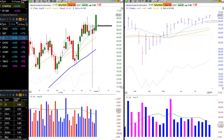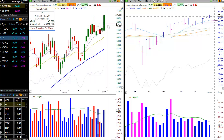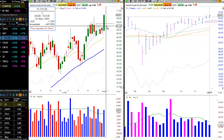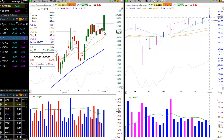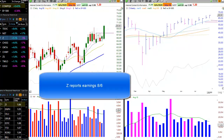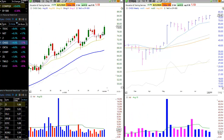Z, we just purchased on Thursday in the model portfolio over 67.68. I believe it was this bar here. So nice breakout today, heading into earnings on 8/6. Nice pickup in volume. We're looking for an immediate follow through. How we decide to hold is basically up to the stock. If we have a decent profit buffer of 10% or more, we'll likely hold the full position. If we don't have much of a profit buffer, then we'll either cut our size or just exit the position prior to the report.